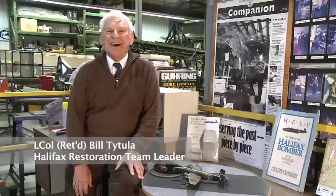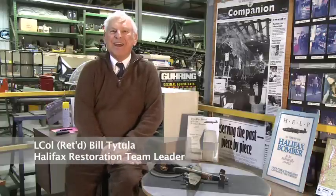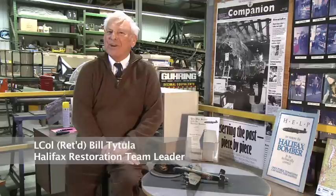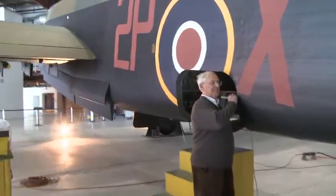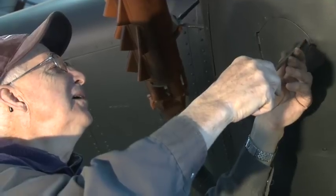In 1995, the RCAF Museum acquired a Halifax bomber. Unfortunately, it needed a little bit of work. I'd offered to help. Ken Key, the director, said, "I don't need help. I need someone to do it."